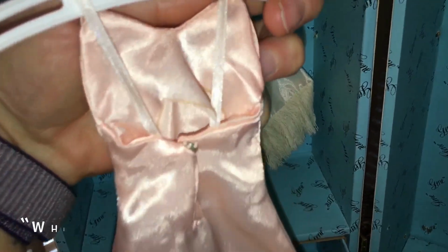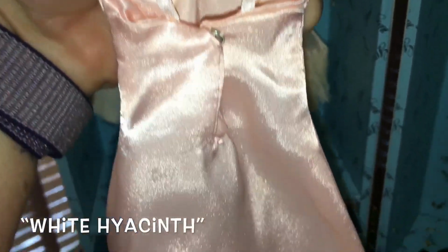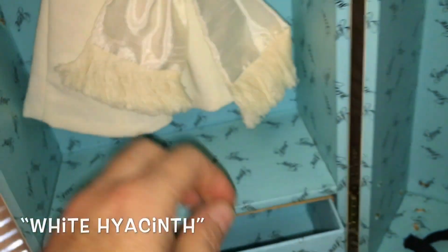Since this is not a complete outfit, well, I got it for decoration, and it's interesting to look at. Maybe I'll make some of my own hats and fascinators later. I think that's an exciting idea. What a cute, cute underslip. Again, those are here. I hope you enjoy these views of the quality.